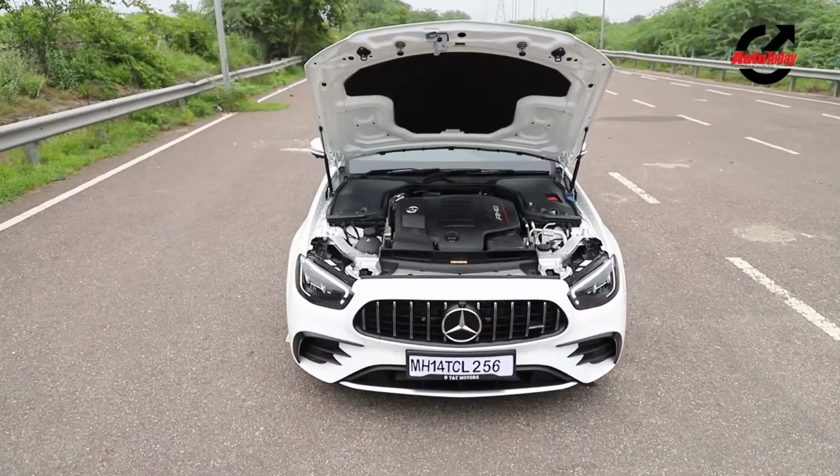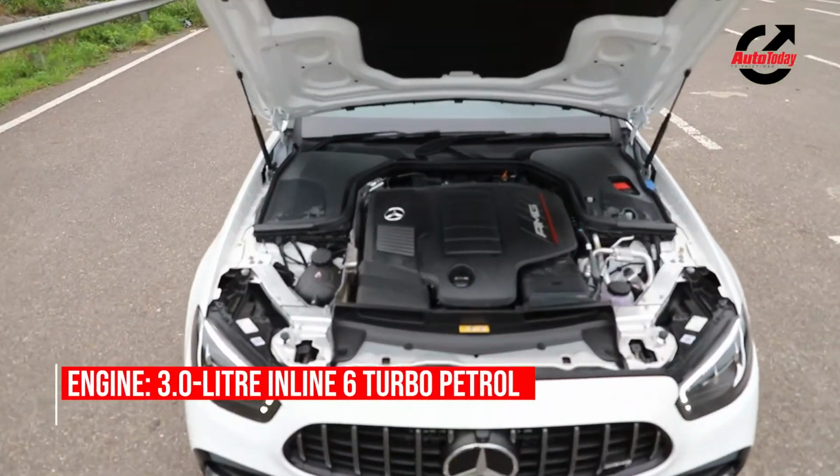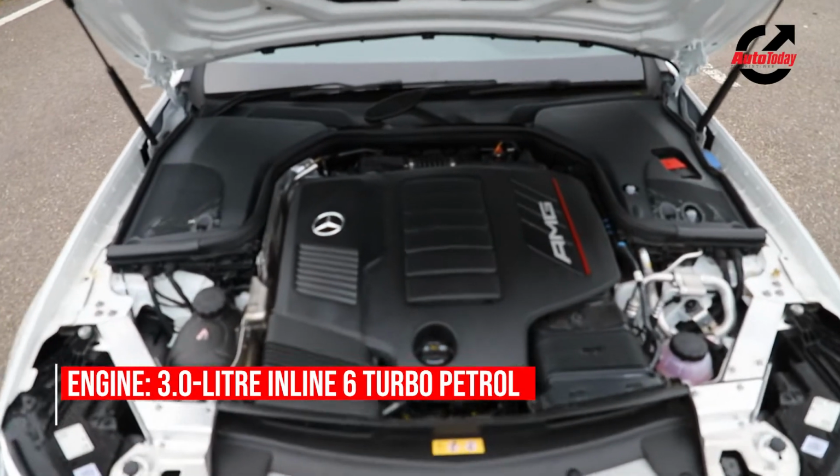The engine in the E53 benefits from a 48-volt mild hybrid setup, which includes an integrated starter generator and also helps initial thrust, adding about 250 Newton meters of torque. There is also an electric supercharger which helps cut out turbo lag, which will be present because this is a turbocharged petrol motor after all.